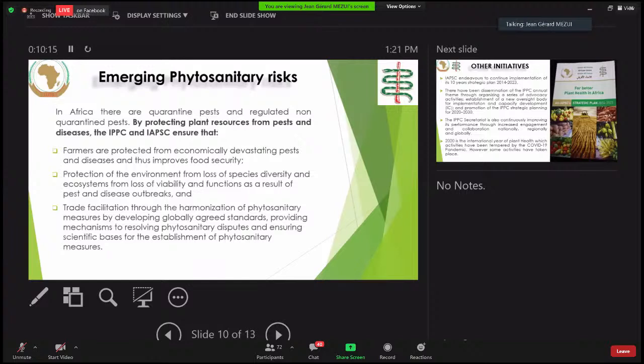Loss of viability and function as a result of pest and disease outbreaks, and trade facilitation through the harmonization of phytosanitary measures by developing globally agreed standards, providing a mechanism for resolving phytosanitary disputes and ensuring a scientific basis for the establishment of phytosanitary measures.